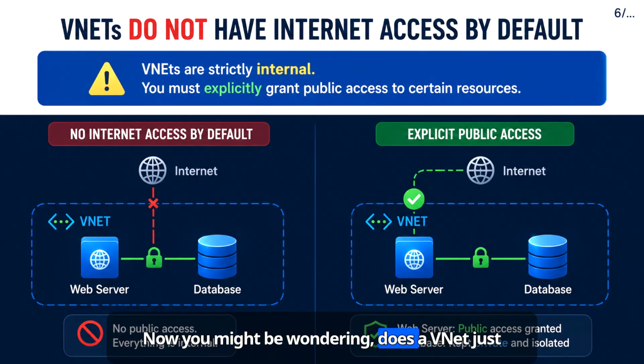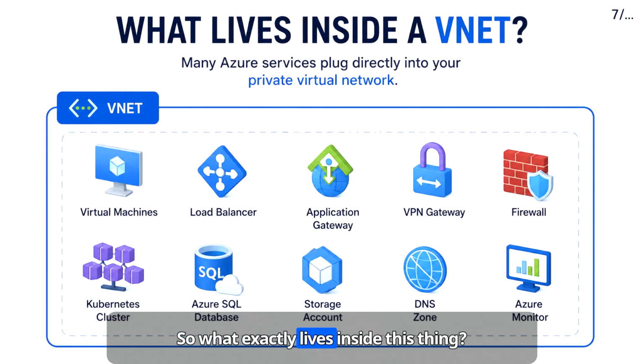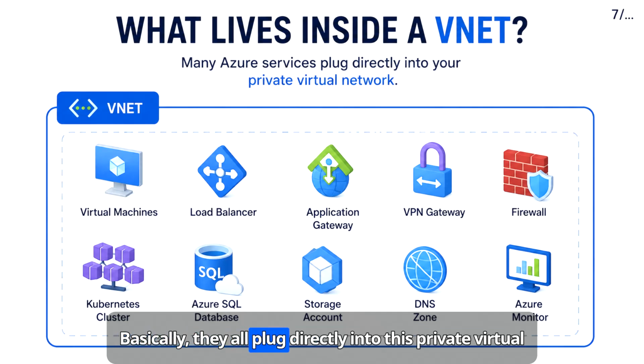Now you might be wondering, does a VNet just automatically have internet access? No way. And honestly, this is a huge beginner trap. VNets are strictly internal. You have to explicitly grant public access to something like a web server, while you keep your database totally isolated. So what exactly lives inside this thing? Virtual machines, load balancers, application gateways, VPN gateways, firewalls, Kubernetes clusters? Basically, they all plug directly into this private virtual town.